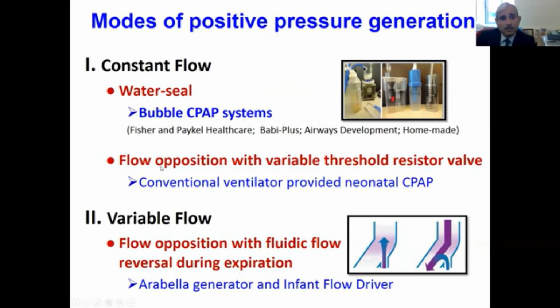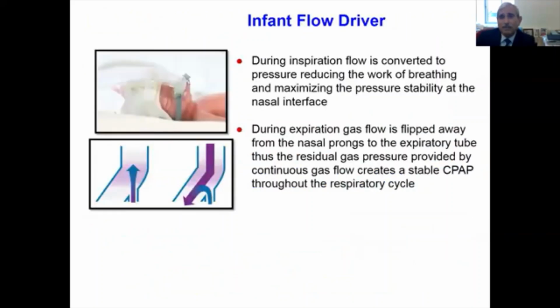Another form of constant flow system is the flow opposition with a variable threshold resistor valve. This is what we do with the ventilator CPAP. Here the patient expiratory flow opposes a constant flow from the nasal prongs and generates the CPAP. In contrast, in the variable flow system, there is a flow opposition with fluidic flow reversal during expiration, where the gas is entrained during inspiration to maintain stable pressures, and in expiration, the expiratory flow is diverted via a separate fluidic flip-flop valve. The Arabella generator and the infant flow driver are typical examples of this system.